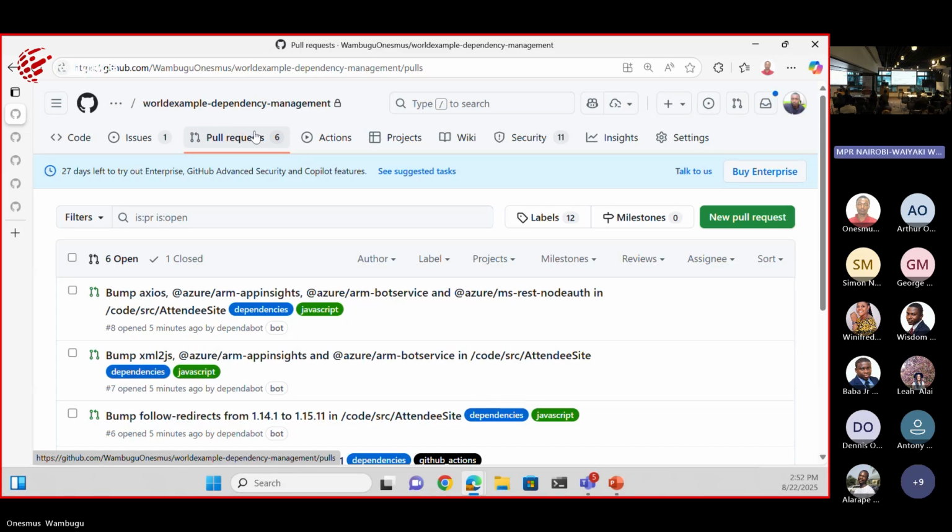Okay, maybe for my second question. What are the chances that some of the alerts that I'm getting are false positives? So the chances are minimal, and the reason is that Dependabot, to flag a dependency as vulnerable, uses the GitHub Advisory database, which contains all the vulnerabilities that are known by the public. Yeah.